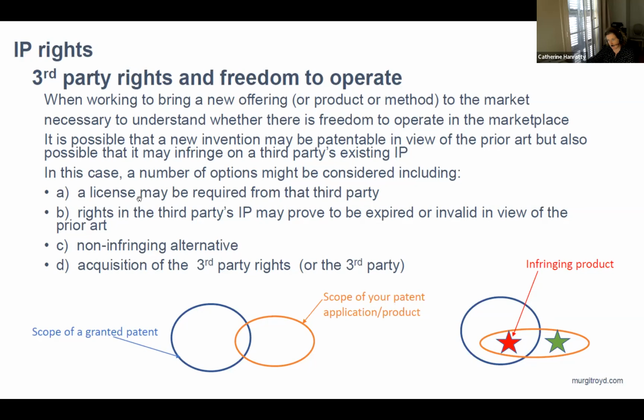Of course, there are options available. It may be possible to obtain a license. Rights may be expired. This would turn up in any kind of freedom to operate search or analysis. It may be possible to consider a non-infringing alternative, and sometimes acquisition of third-party rights, or indeed, as we'd sometimes see, of the third party. So from the point of view of freedom to operate, we would always advise having a good awareness of what's happening in terms of not only your own IP position, but what competitors are doing as you move forward with your own development of a patented product or portfolio.